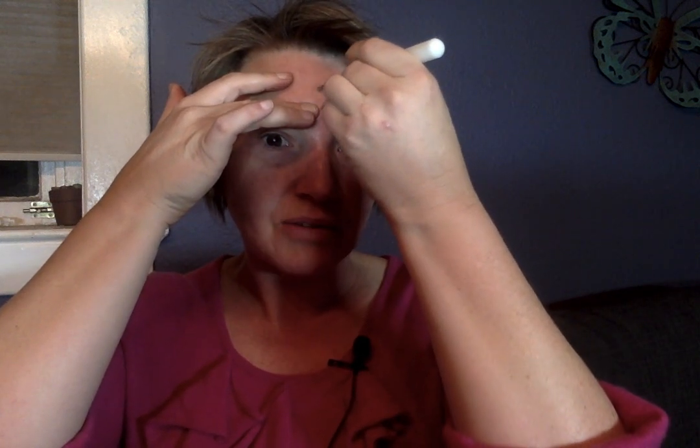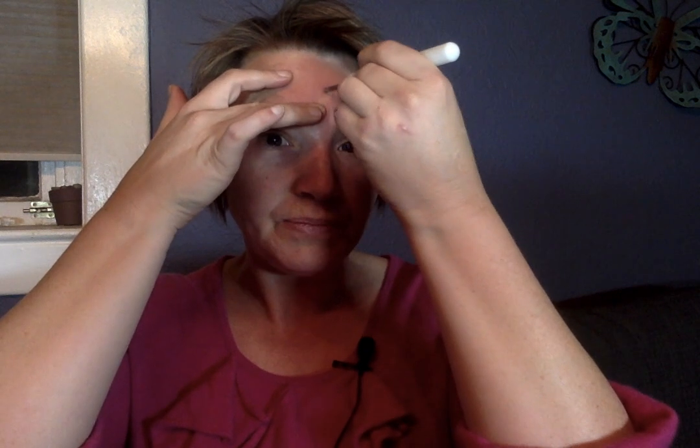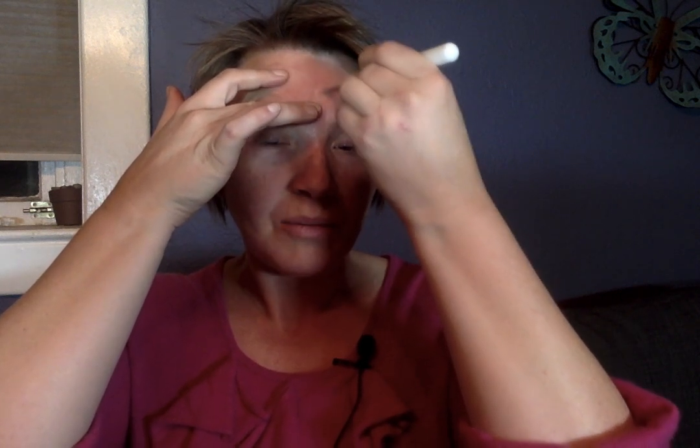Then we can do point 26, which brings the body into the parasympathetic nervous system. It also stimulates the pituitary gland, which regulates all of the glands in the body. And then 103, which is for the mind, for increasing memory and concentration, and again, turning off that mind chatter.